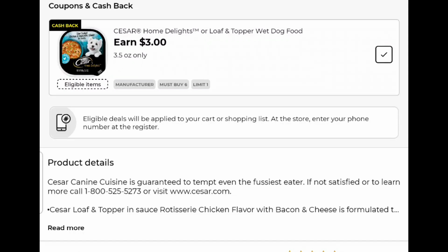And if you were to do both of these any day deals together, which would be 10 cans of Friskies and 6 of the Caesar singles, you'd be looking at $13.88 out of pocket, okay, after everything is said and done. And it would be $4.62 in earns that you can spend on anything else that you want, okay?